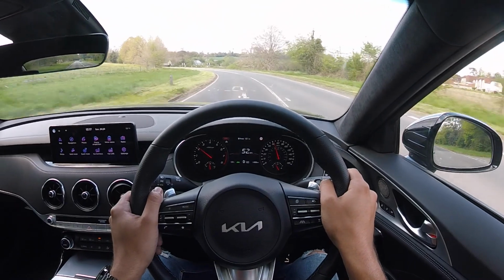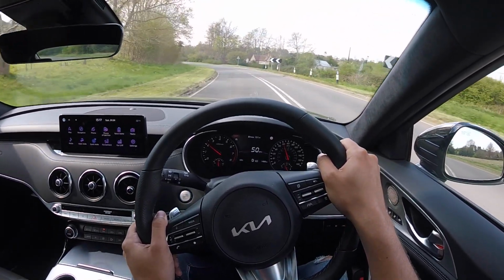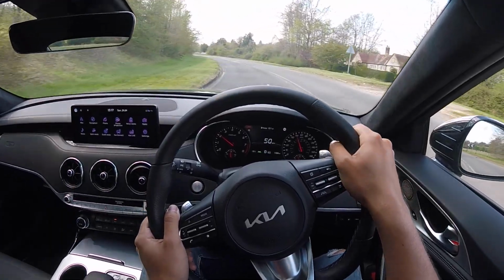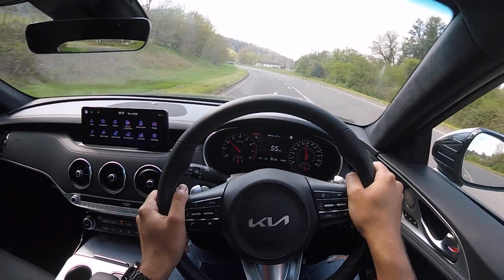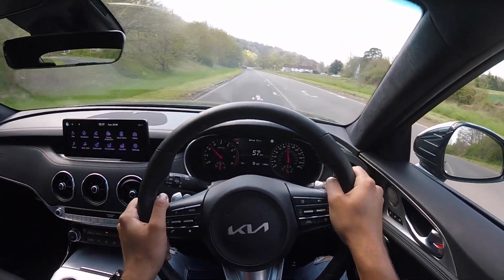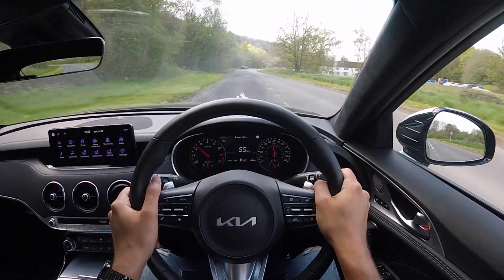Now, I've done a few launches in this. I must admit, out of all of the launches I've done, that's been the most frisky. The back end was quite lively then. Not that I mind, adds to the character, adds to the fun of the fair. Right, make myself comfortable. There we go.